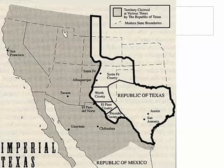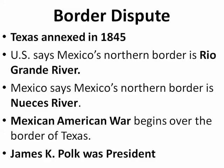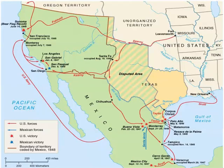So eventually Texas will be annexed into the United States, and then right after that we had this border dispute. This border dispute on the Texas border is after Texas is annexed in 1845. Mexico says the northern border of Mexico is the Nueces River, and the southern border of the United States is the Rio Grande. James K. Polk was the president. All right, so if we look down here, we see the Rio Grande. There's the river there. And then there's the Nueces River, this little small river here.